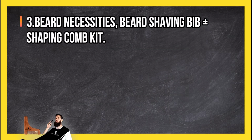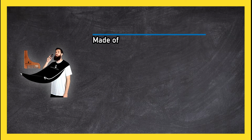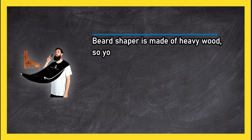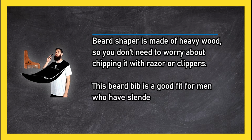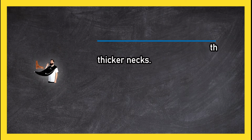At number 3. Beard Necessities, Beard Shaving Bib Plus Shaping Comb Kit. Made of comfortable, durable polyester. Comes with a beard shaping comb. Includes a storage bag. Beard shaper is made of heavy wood, so you don't need to worry about chipping it with razor or clippers. This beard bib is a good fit for men who have slender to average necks. Maybe a bit small for men with thicker necks.